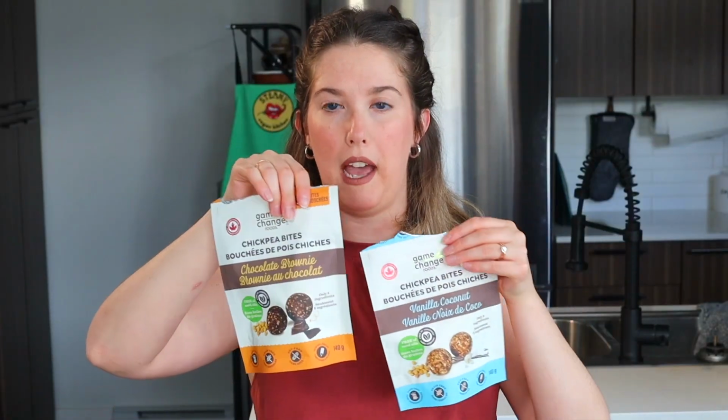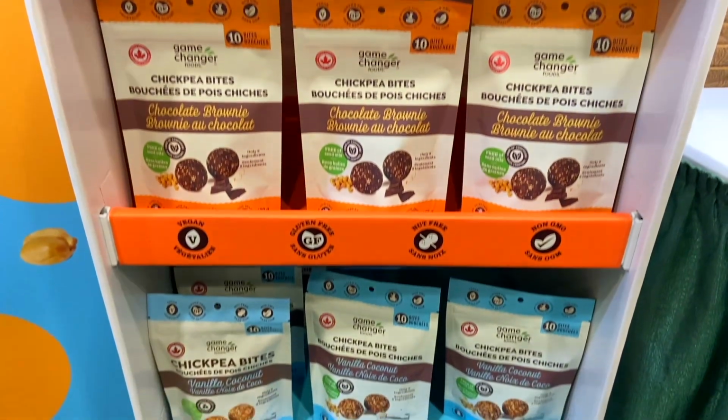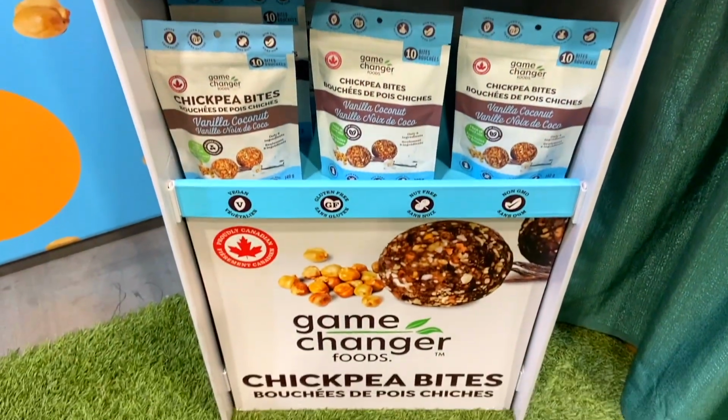I actually bought 3 whole bags of them. We got 3 different flavors. I'm kind of not sure what my favorite flavor is so far, but I can tell you I have been eating a lot of them, and I'm not sure that I'm gonna have enough to spare for my husband.